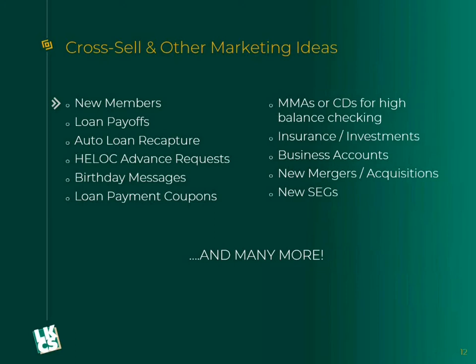Loan payment coupons. Coupon payment books are expensive and they get outdated quickly, right? If rates change or people refinance or whatever it is, we're constantly throwing books away and sending out new books. We can just do them right on the statements, right? Do loan payment coupons directly on the statement, whether that be monthly or quarterly. Put all the information in there. It's on the fly. We're never wasting those coupon books. It's done right in line with the statements.